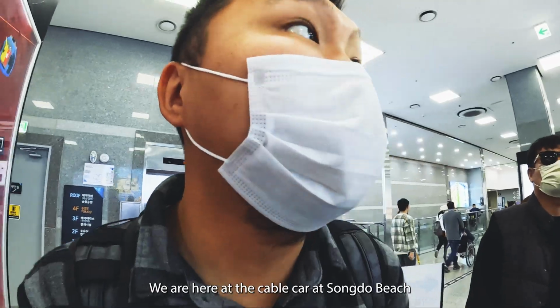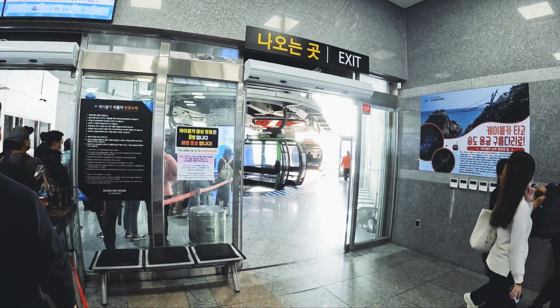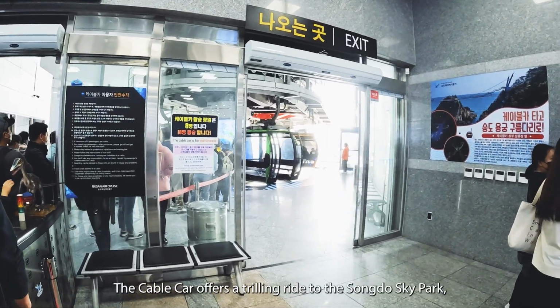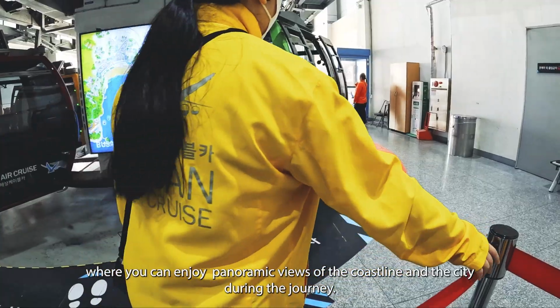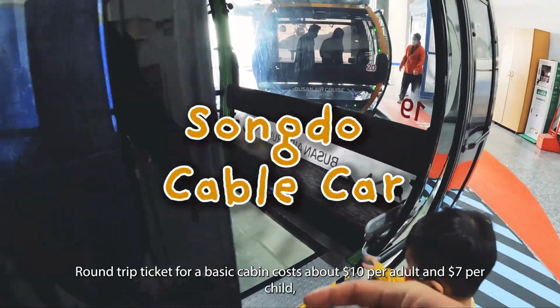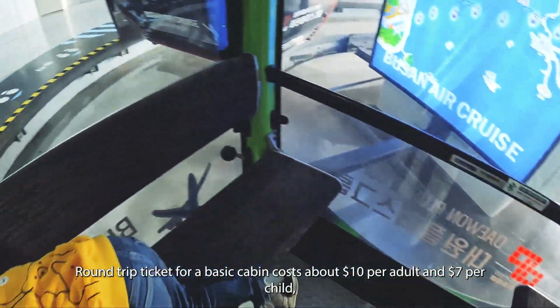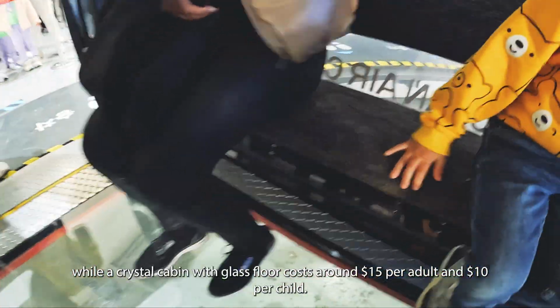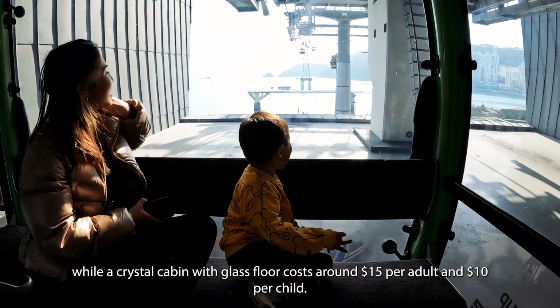We are here at the cable car at Songdo Beach. The cable car offers a thrilling ride to the Songdo Skypark, where you can enjoy panoramic views of the coastline and the city during the journey. Round-trip ticket for basic cabin costs about $10 per adult and $7 per child, while a crystal cabin with glass floor costs around $15 per adult and $10 per child.